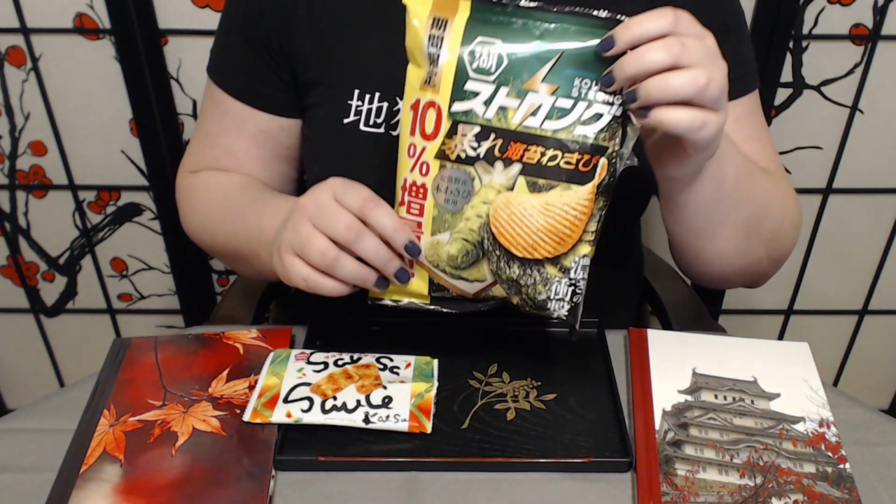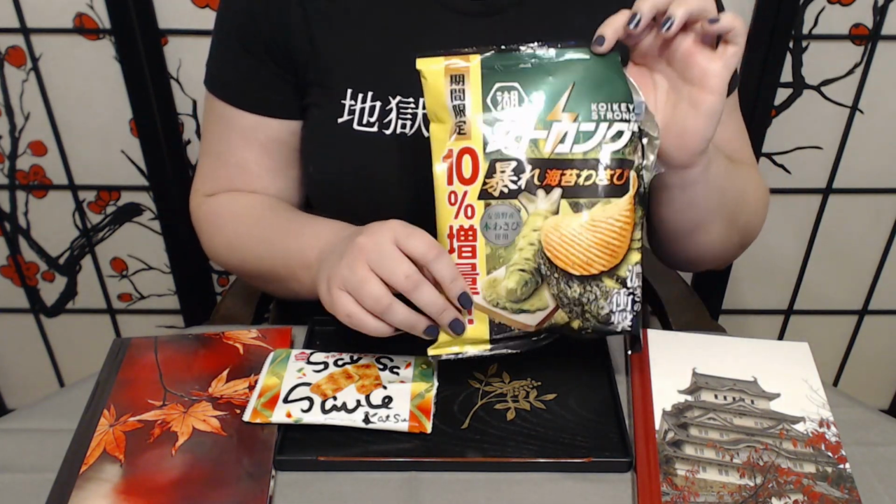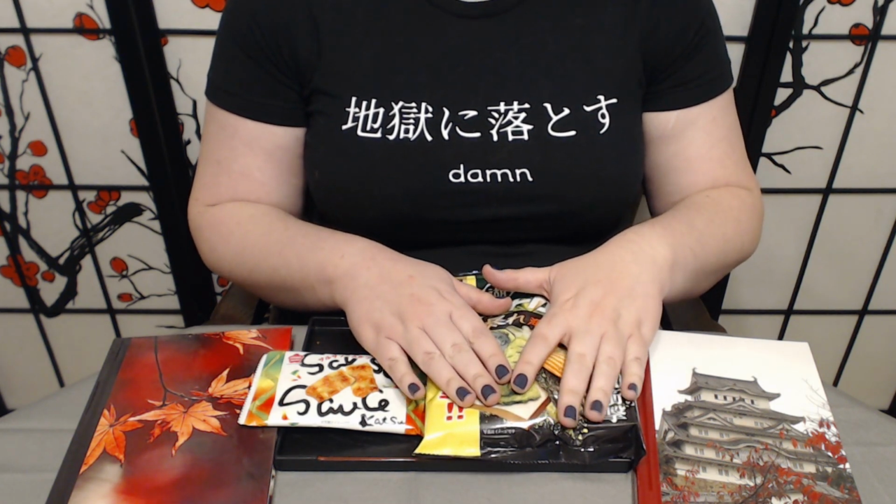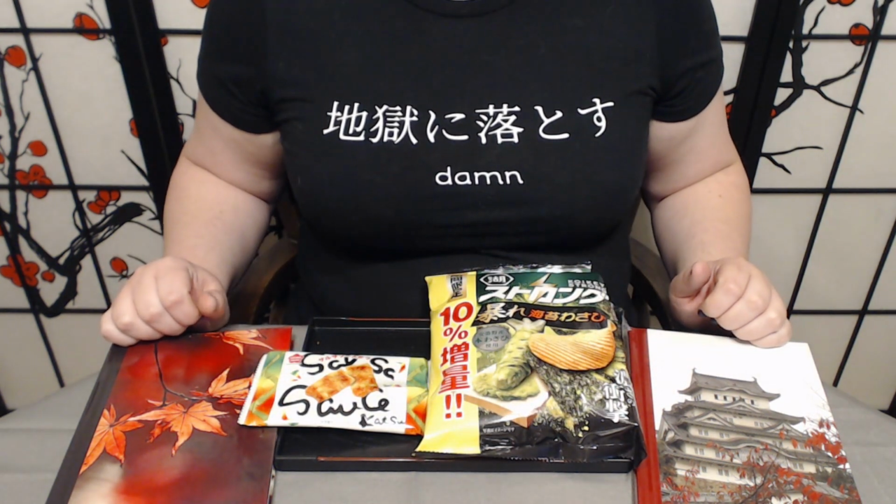We also tried the Koikeya Wasabi Seaweed potato chips, which are amazing and a great example of why I love Japanese potato chips, honestly. It's nice, it's crunchy, it's not super greasy or oily, good solid flavor. It definitely has that wasabi that you're looking for. Very tasty, very good. Well, thank you so much for joining me today.